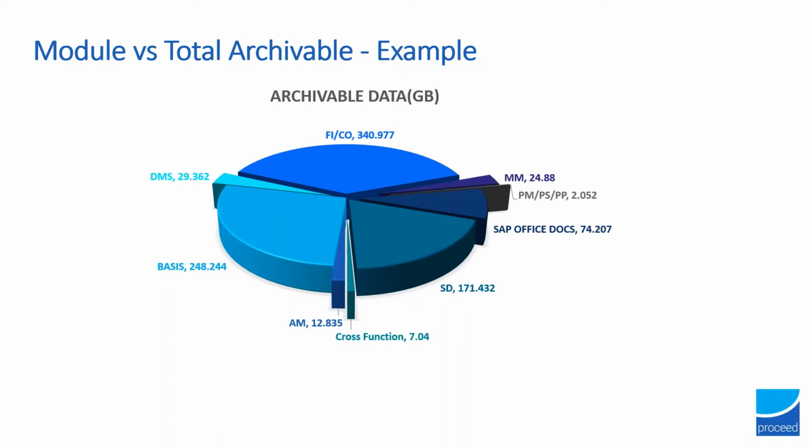So this is just an example, a typical example of an audit we've done recently, which identifies quite clearly three critical areas this customer needs to look at with regards to archiving data. Basis, which is always up there, that's non-functional, technical data, IDOCs, etc. Over here we have FICO, which is always heavily used in SAP, certainly SAP ERP, and then sales and distribution. Obviously this is a commercial organization which is selling and distributing products.